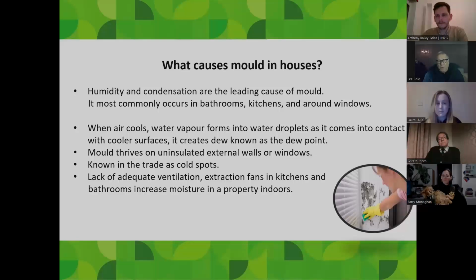And I said to my wife, look, you've got to open the window if you're having a shower, during or after, to let that moisture escape. Because the showers that she has, well, they melt your skin off. I don't know how she does it, but she manages. And so we got mold, and we had to treat it ourselves. It's simply because we didn't let the moisture out of the room. I've seen that firsthand in our own property.